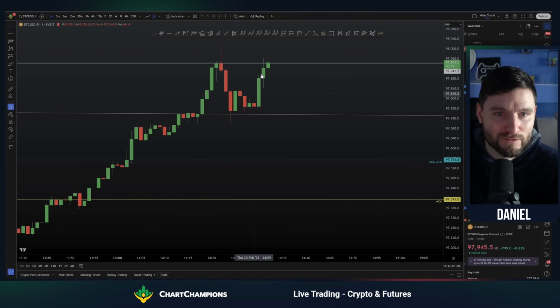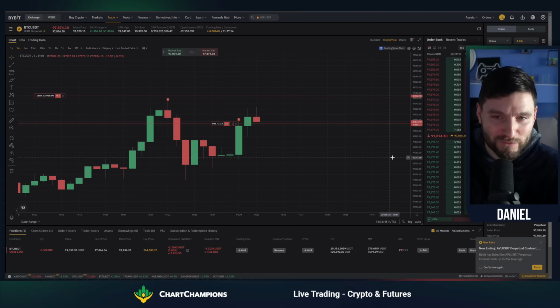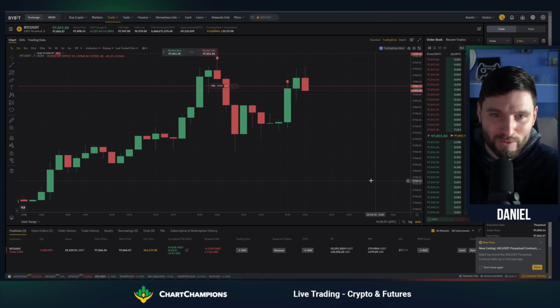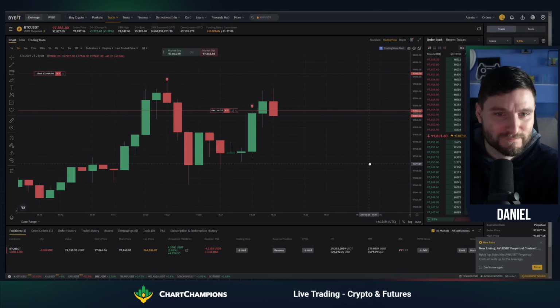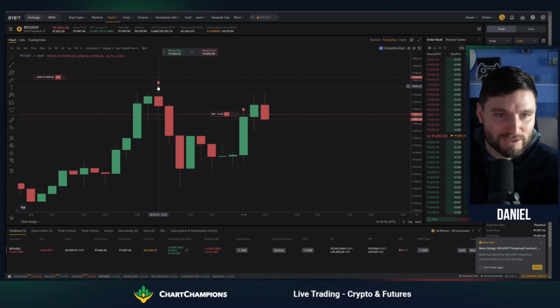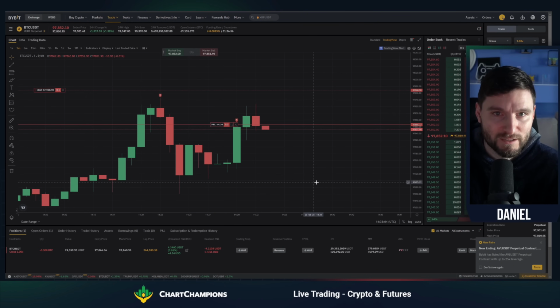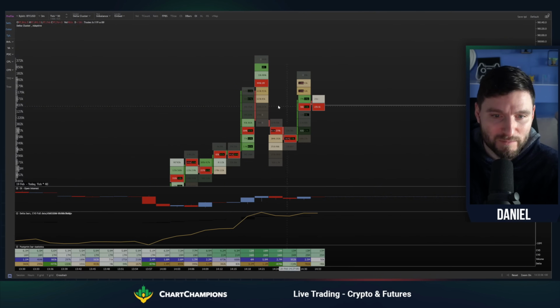Got my fill, got my compound. Muito feliz. I'm very happy with this. Y todo va muy bien. So yeah, short the high, shorted on the compound, retest. Got an order above the high for if we do get a move above the high. If not, for me, that is not a requirement.